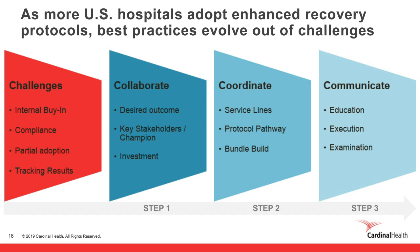In order to effectively implement a successful enhanced recovery program, it is encouraged that your organization focus on collaboration, coordination, and communication. Yielding to these three focus areas supports driving staff and patient compliance, which help all parties involved feel supported and satisfied throughout the journey.